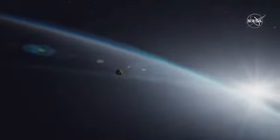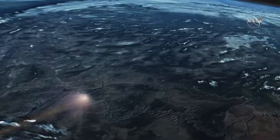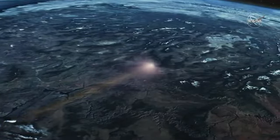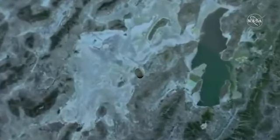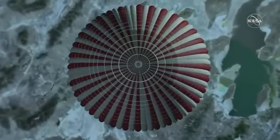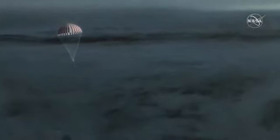The capsule will enter the atmosphere over the night side of Earth, streaking towards the central California coastline at over 12 kilometers per second. West of the Great Salt Lake, at an altitude of approximately 33 kilometers, the capsule will initiate its parachute sequence, stabilizing and slowing its descent.